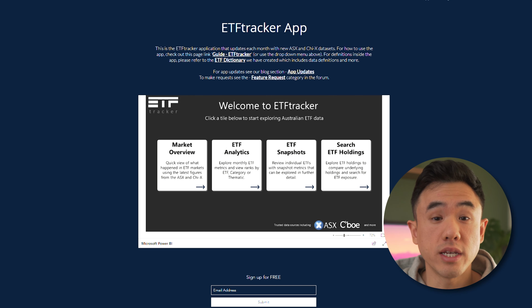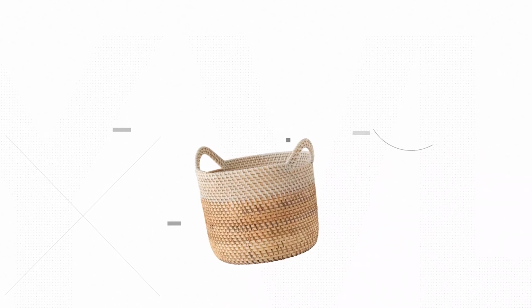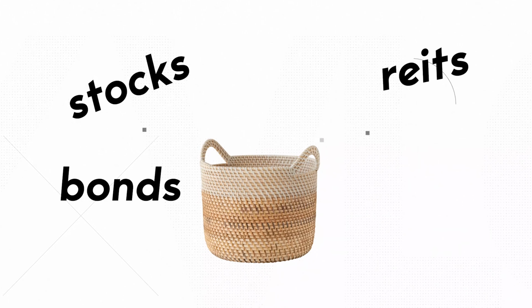The fourth tool is known as the ETFtracker. This website allows you to compare various different ETFs in Australia against one another. At a high level, it allows you to compare the underlying holdings of an ETF with one another. If you didn't know, ETFs are essentially a basket that can hold hundreds or even thousands of different assets from stocks, bonds, REITs, and sometimes even derivatives.